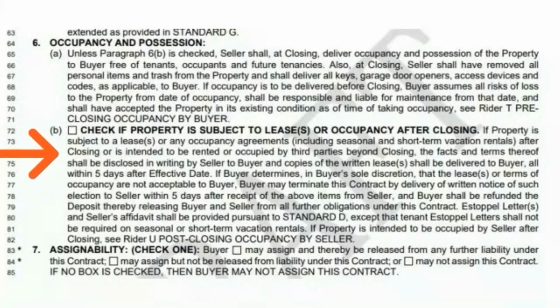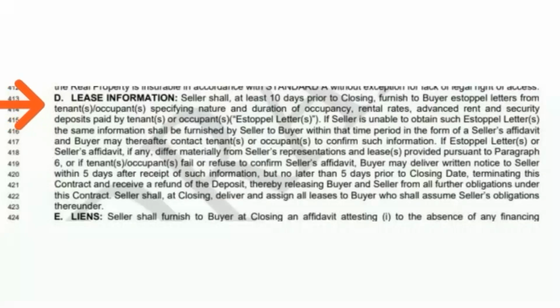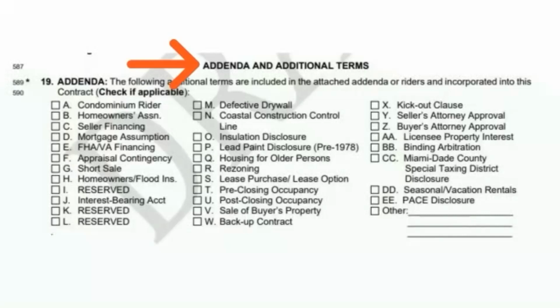Section 6B, occupancy and possession of the Far Park contract, is probably one of the most important parts of the contract for you to know when there will be an occupancy after the closing date. Standard D is for lease information, and this will define what information the seller is required to provide to the buyer prior to the closing. Standard K will discuss the prorations and how the rental funds will be handled at closing between the buyer and the seller. And last but not least, Section 19 for addendas. This section will identify the additional contract riders that have been added to the Far Park contract.